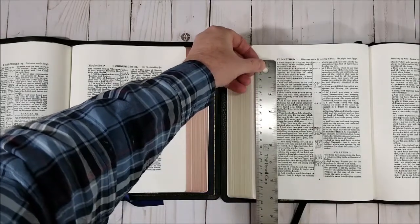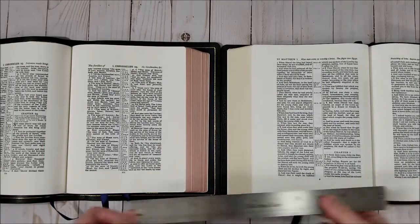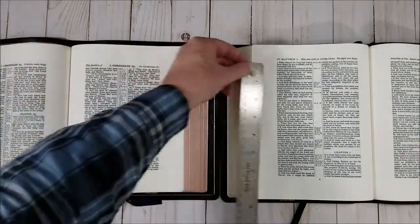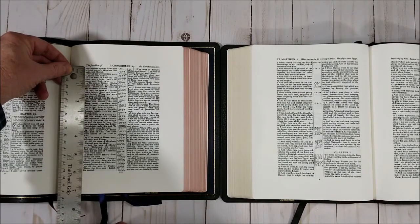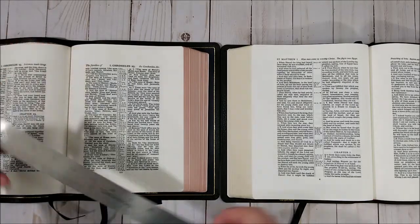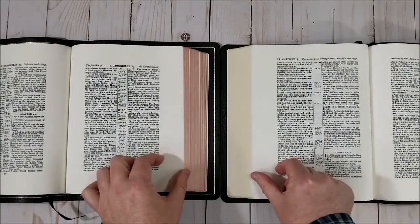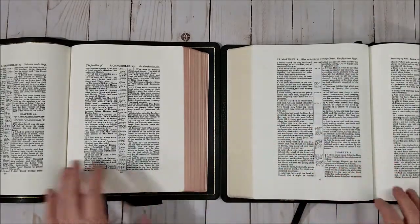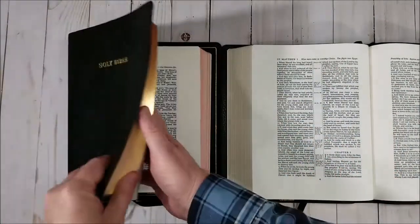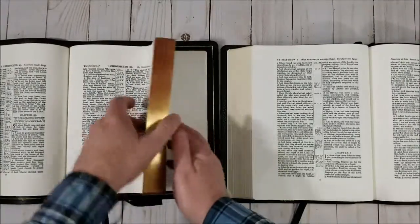The Concord is 6 3/4 by 4.5. See, I went there, didn't I? Let's go there in the same place. And the Clarendon is 5 3/4 by 4. But they have about the same amount of space per verse. The main difference is that the Clarendon does not include a concordance.